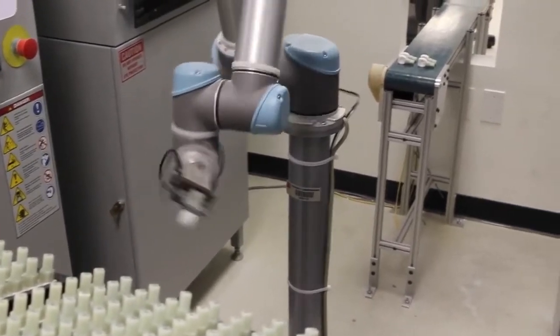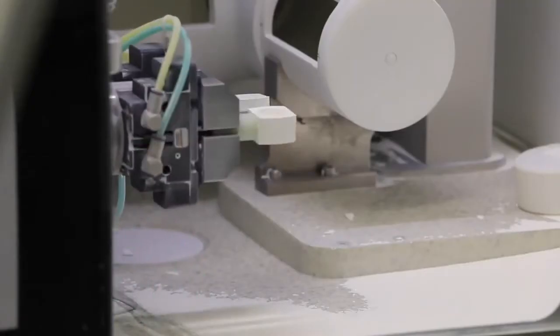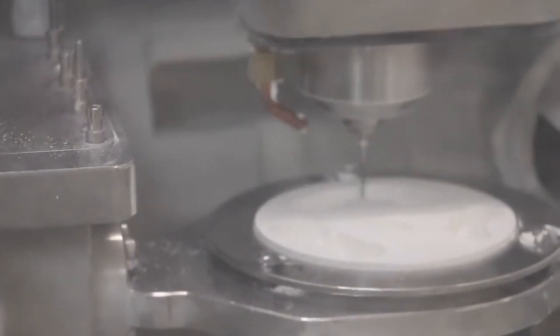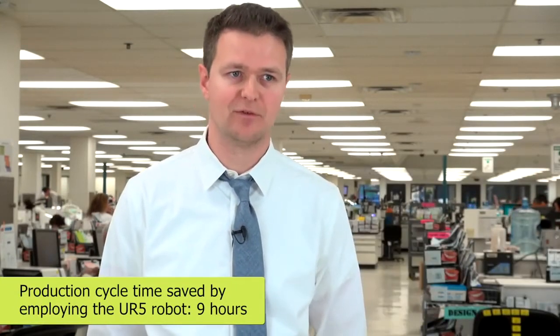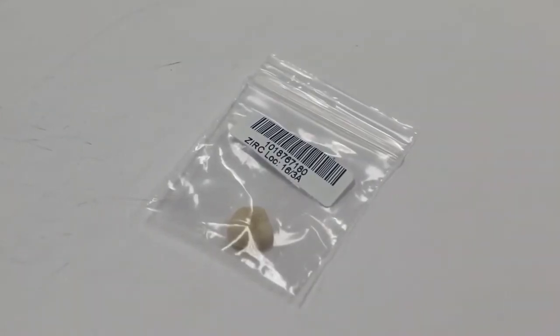Instead of having each crown inserted separately, they inserted them in batches of 15 every 2 hours. But with the UR robot, it is now possible to insert each blank immediately into the milling machine, right when the CAD scan is received, instead of having to wait for 15 orders to arrive and then to process. So this automation has saved us an overall cycle time of this process from about 27 hours of working time to 18 hours. That's less time that our customers are waiting, and it has efficiency benefits throughout our process.